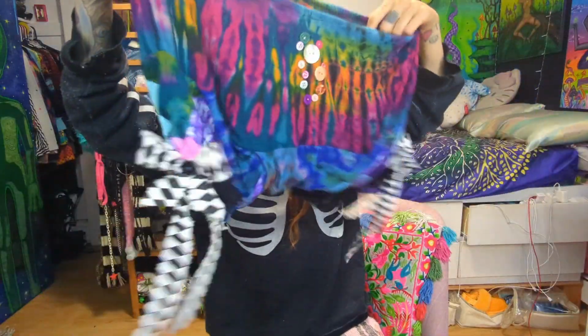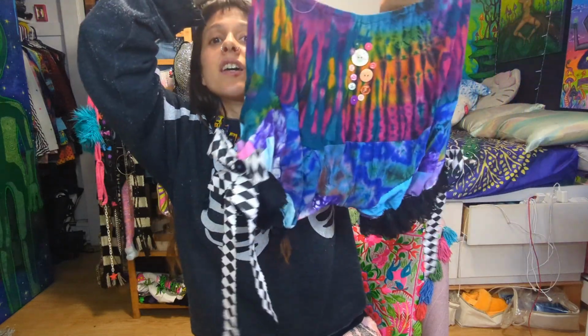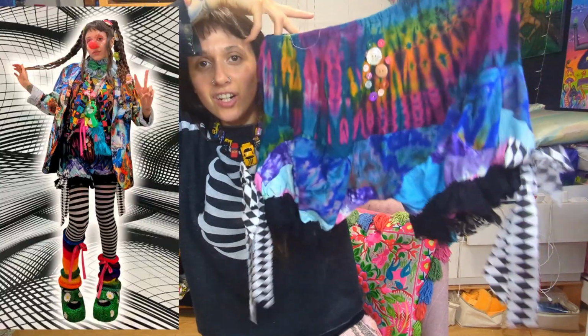But yeah, these are so fun. I actually wore them to work already because I dressed up as a clown and it was so cute. But I will wear these on the regular. This is just not a costume to me.